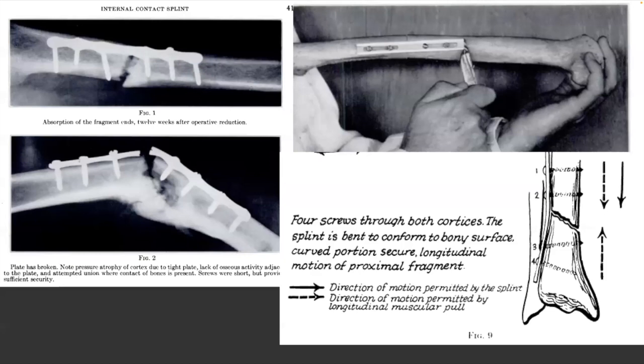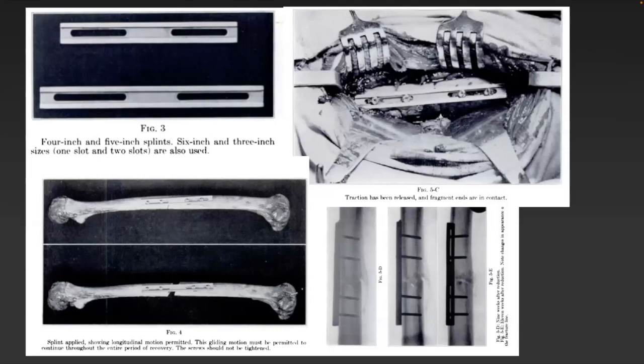but he came up with this plate that was essentially supposed to allow sliding and compression. So it had slots in the plate, and then the screws would be tightened all the way down. And he thought that this would allow the muscle tone to help the fracture heal.